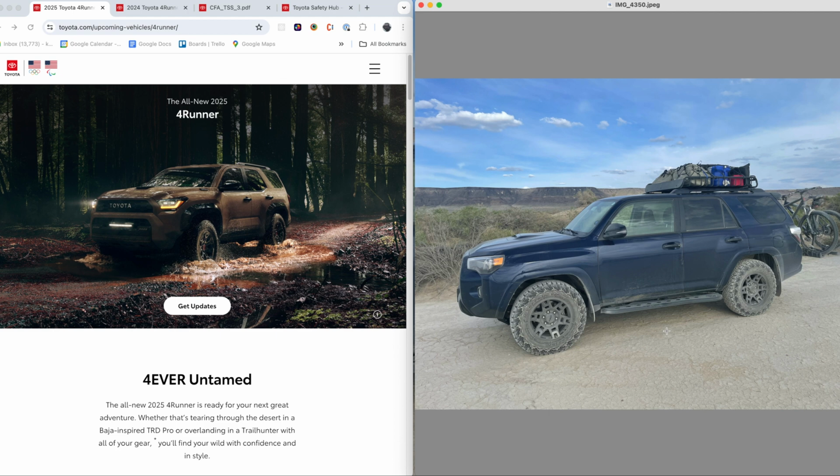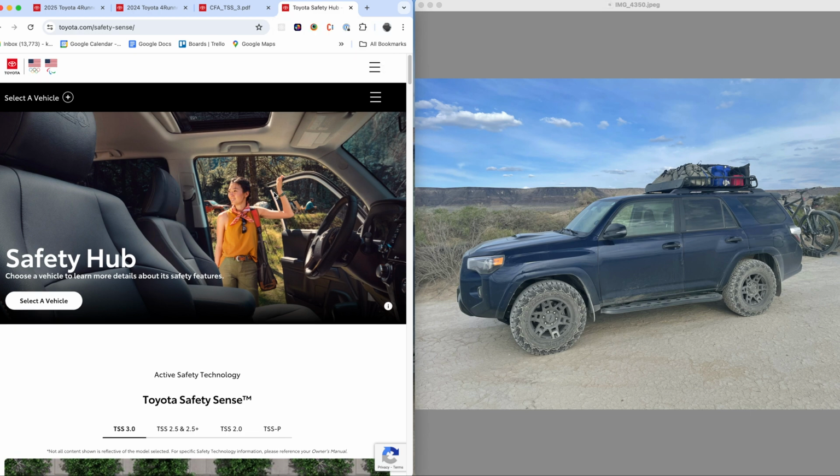Now, there have been some additions every couple of years to improve safety, but the 5th Gen is nowhere near what modern SUVs have. That said, compared to a Jeep or even a Bronco, it's probably still in the same neighborhood as far as safety features and safety ratings, but as far as a Toyota is concerned, not nearly as good as the rest of the lineup. So just to give you kind of an overview here.